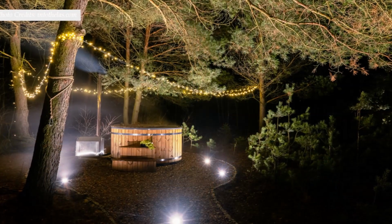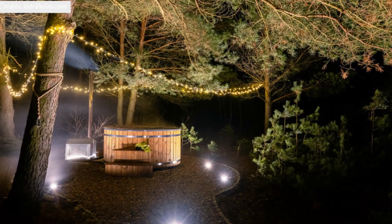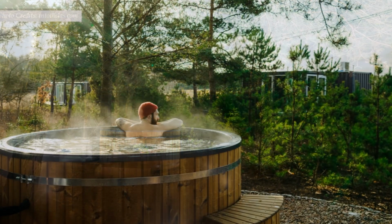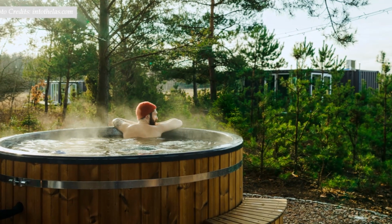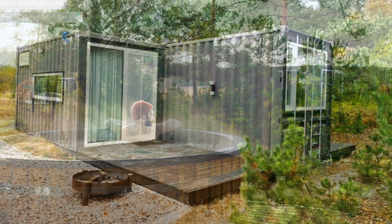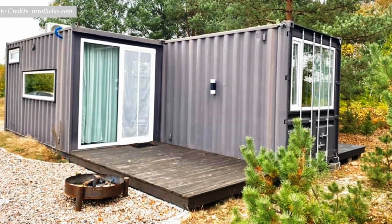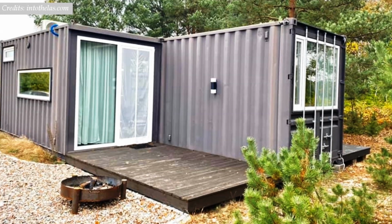Off the bedroom space at the rear of the house, there is an independent Finnish hot tub, creating a nice place to soak and relax during good weather. The house has a big outdoor deck with a serene outlook, comfortable for family outdoor activities.